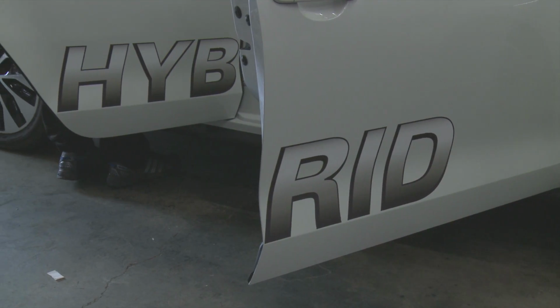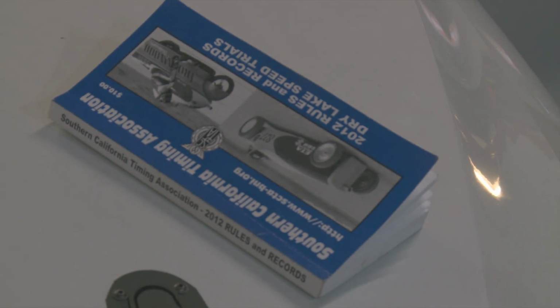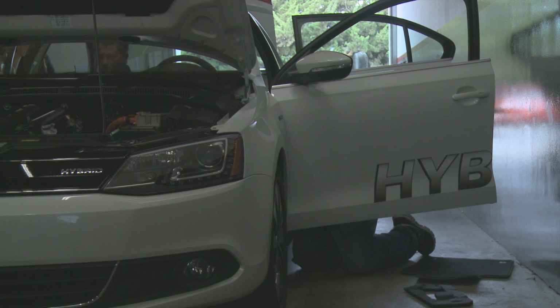So as we learned partway through the build, the car doesn't really qualify for production because it's not in production yet. That was kind of a bummer, but we decided forget it. We're still going to go to Speed Week and see how fast it can go anyway, and then when the car is on sale and we do qualify for production, we'll come back and break the record.